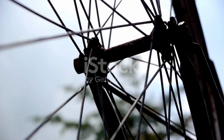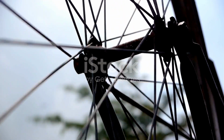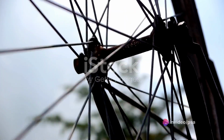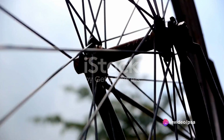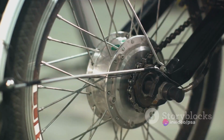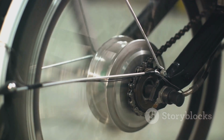They're circular, right? But what if they weren't? What if they were another shape with constant width? Would they still function the same way? The answer is, surprisingly, yes. In fact, there are bicycles with non-circular wheels that roll just as smoothly as their circular counterparts.